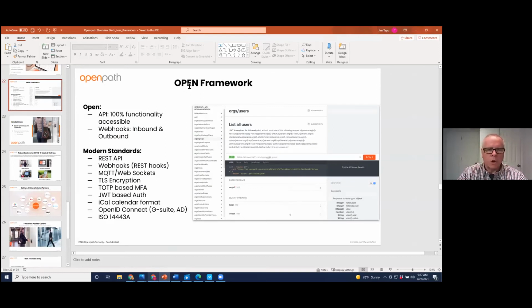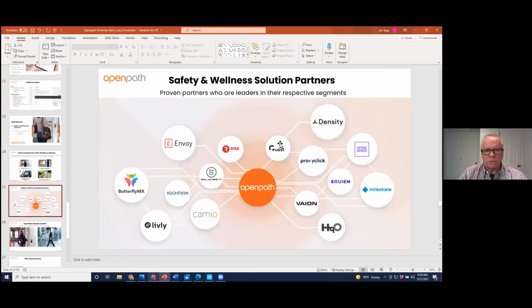Real quickly, we have an open platform, which means that if you have programmers and they know their way around program interfaces or webhooks, this documentation is freely available on our web, and they can make our system work with maybe a time and attendance system, or maybe a visitor management system or something like that. And we have a lot of those already built. Some of these systems that are already finished are visitor management systems, building management systems, people counting systems, and video integration systems. But if you needed to do your own, you could.